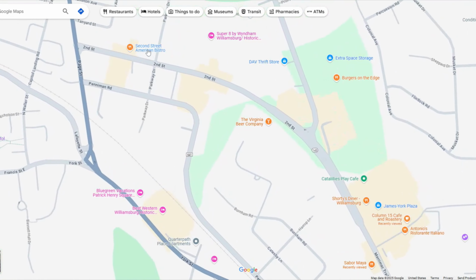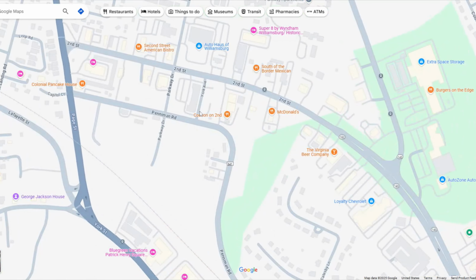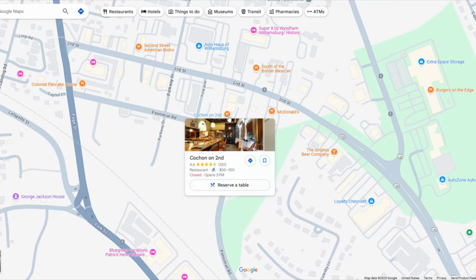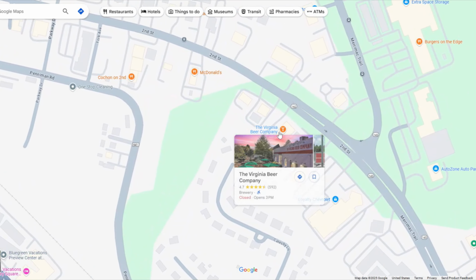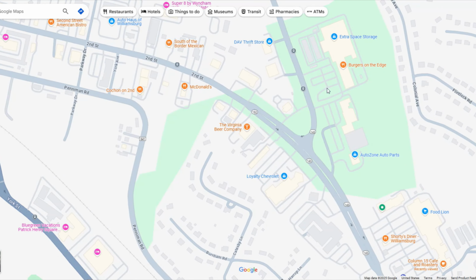So things like Second Street Bistro, which is just an absolute staple of Williamsburg. There's one in Newport News as well. Cochon on Second, which is probably the highest end restaurant in all of Williamsburg. Just one of the best date night, fancy dinner, great drink locations you'll find. You've got a couple of Mexican restaurants, a fantastic brewery, one of the best breweries. They're expanding to Southern York County, so that's exciting for them.